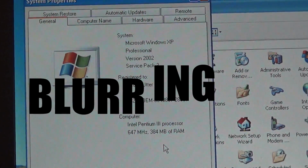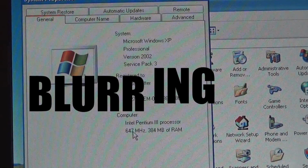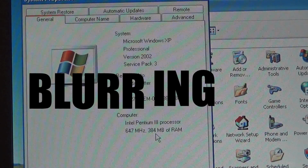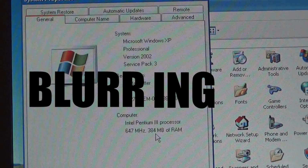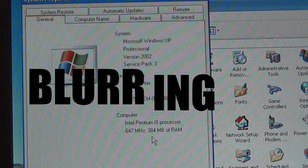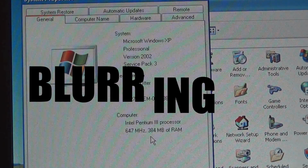Let's look at the specs here. This is a Pentium 3 at 647 megahertz with 384 megabytes of RAM. That's kind of an oddity. I must have a 256 and a... Oh, that's strange. I'm not really sure how we're getting 384 megabytes, but if there was a 256 stick and a 128 stick, I guess that would somehow be 384. I don't know. That's weird.